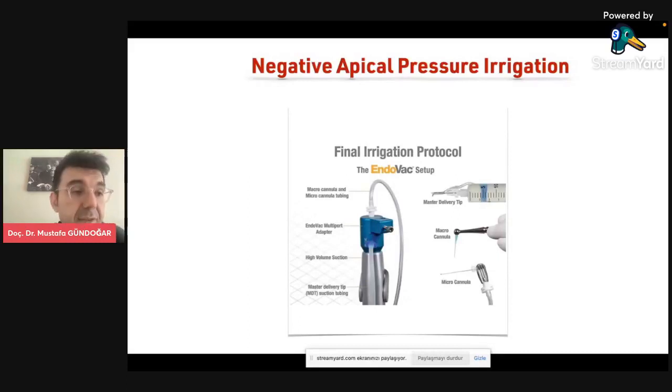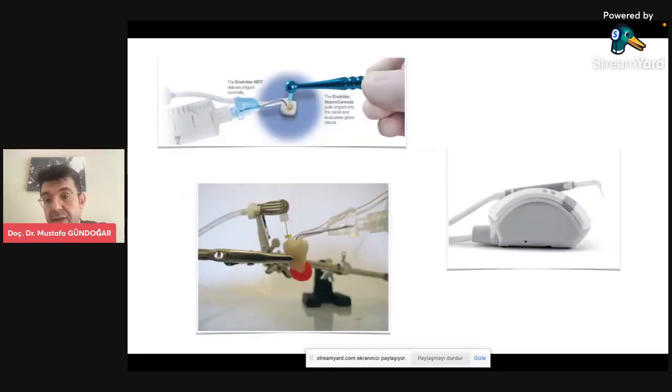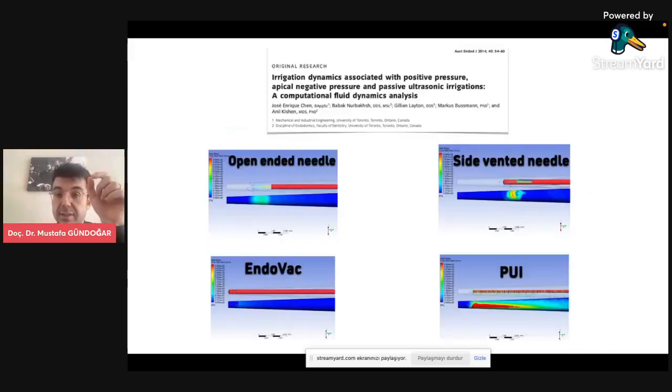What about how not to face such accidents? You can use the negative apical pressure irrigation technique called EndoVac. In the first years, the EndoVac system was very, very complicated. But nowadays, you can see EndoVac devices in the dental industry as very small and sustainable devices. You can use it, and its price is a little costly. So I advise you to never use open-ended needles. You should use side-vented needles.